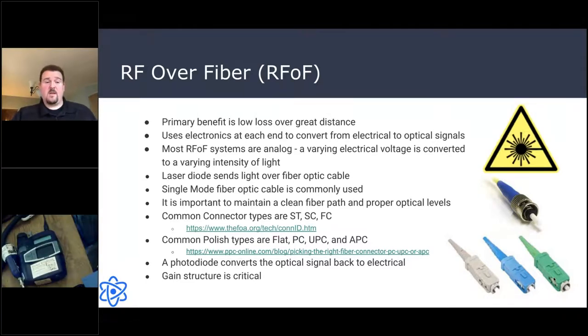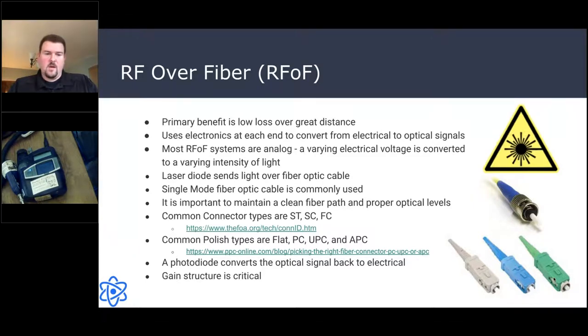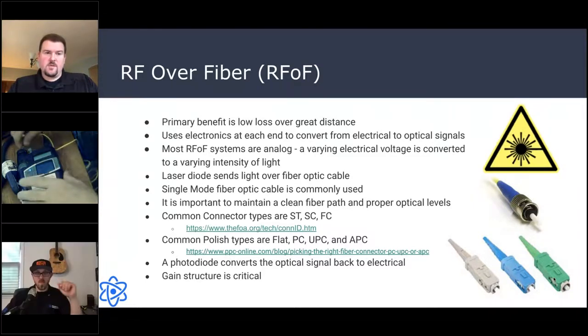When you get to the other end, you're going to have a photodiode that converts your optical signal back into electrical. As we'll get into a little more with the diagrams coming up, gain structure here becomes really the name of the game. It's critical to have proper gain structure through all of the different stages and conversions that happen.